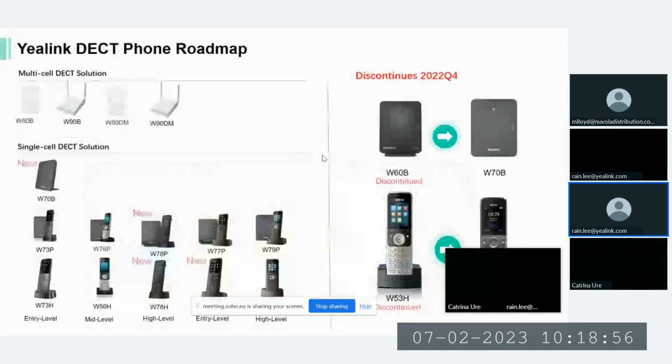And then we come to DECT. Our DECT series is mainly divided into two series. One is the multi-cell DECT and the other one is the single cell DECT. Our multi-cell DECT is mainly divided into W18s and W19. As for the single cell DECT series, we mainly sell them in the form of packaging.